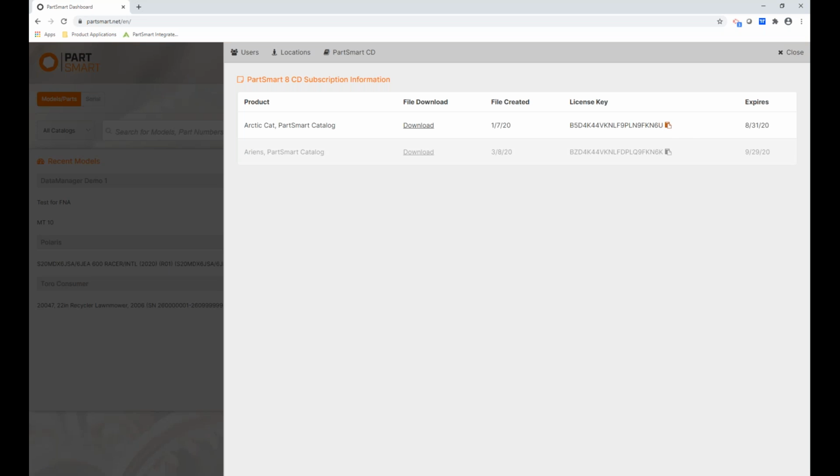If you need the license key, all you have to do is click on this icon and it'll copy the license key, and then you can just paste it directly into PartSmart 8. And then you'll also see the date that your license key expires all inside of this panel.